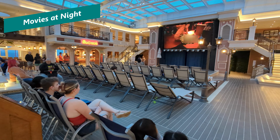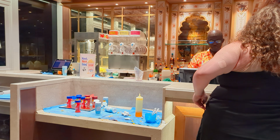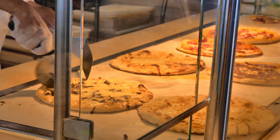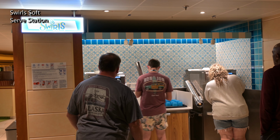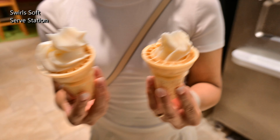Carnival also shows movies here at night, and you can even get some popcorn to enjoy too, though it does cost $4 a bag. If you'd rather not pay for that, you can always grab some pizza or sandwiches from the Carnival Deli and munch on those while you enjoy the movie. There is also Swirls, which is located inside the buffet, where you can have soft serve until midnight.